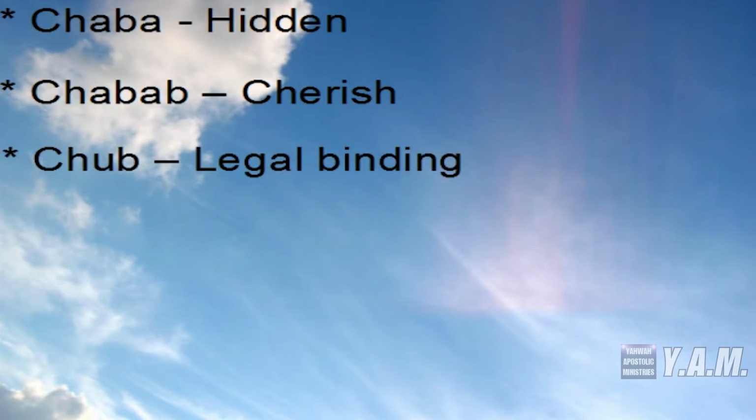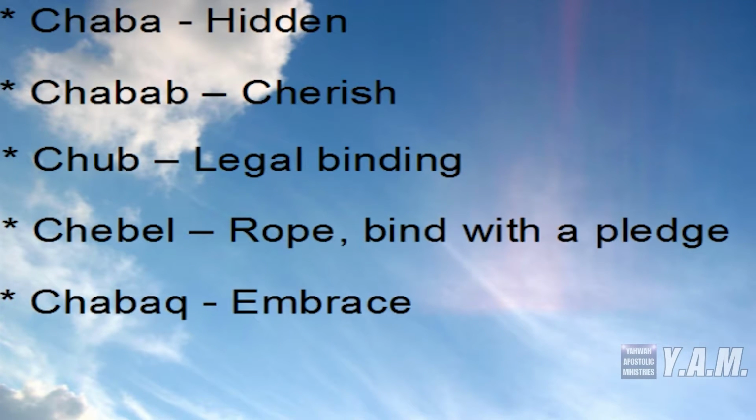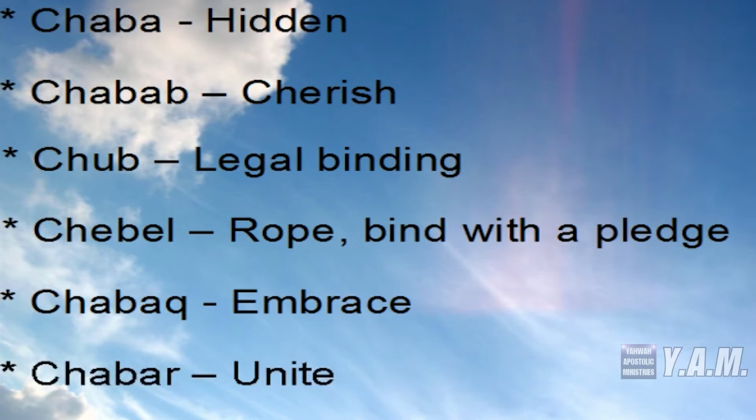Chov, which is a legal binding. Chavel means rope, bind with a pledge. Chaved, I'm sorry, chavel, not chaved. Chaved is church. Chavel is rope or to bind with a pledge. Chavak, which means to embrace. And chavar, which means to unite.